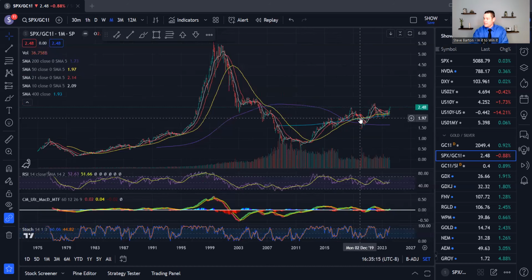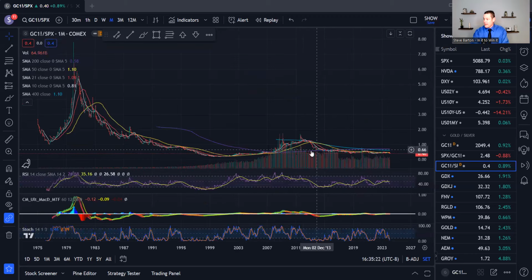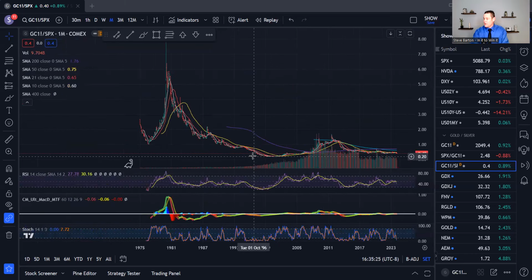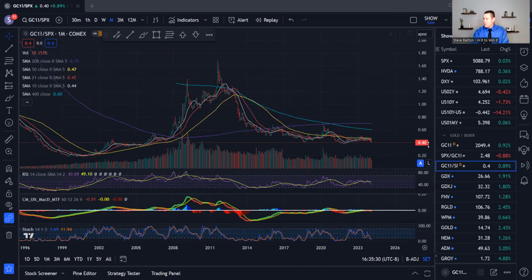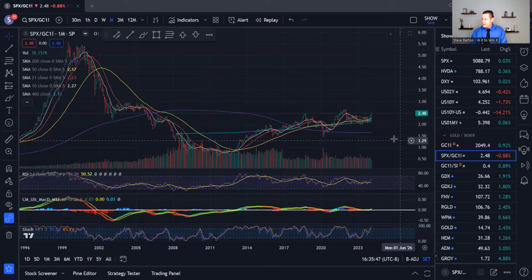And we fully expect that to reverse itself. If it's easier for you to think of it this way, this is the inverse of that graph. Basically this is gold divided by the S&P 500. So right now it would take 0.4 of the S&P 500 to buy 1 ounce of gold. So for us to really enter a secular bull market in gold, we need this graph to go up and we need this graph to go down like that.